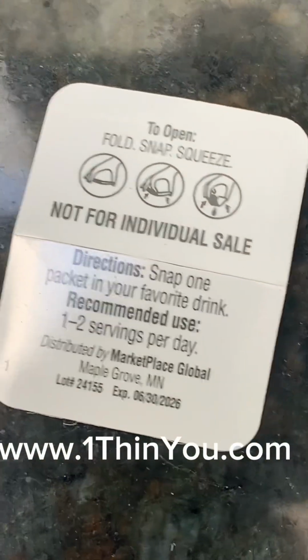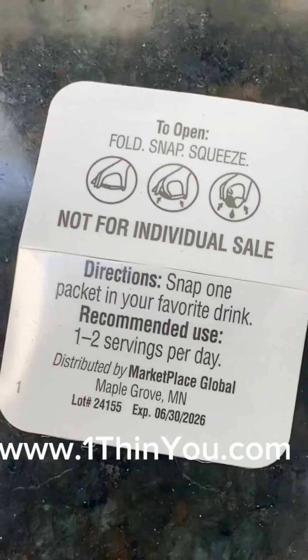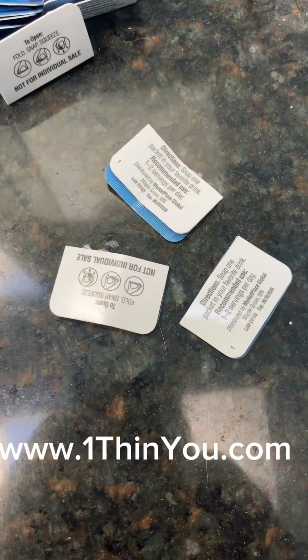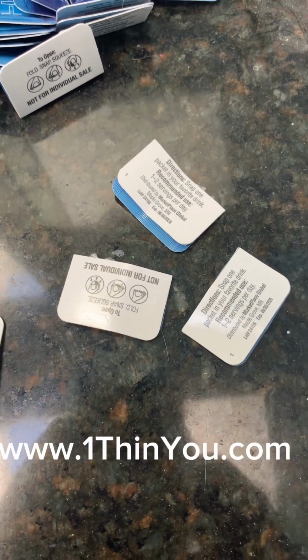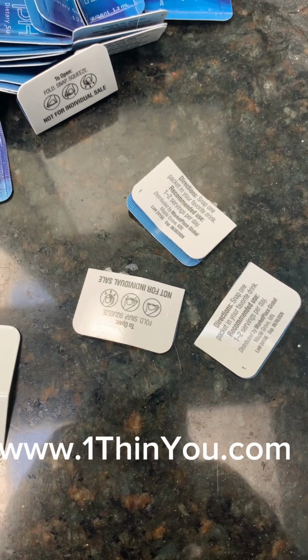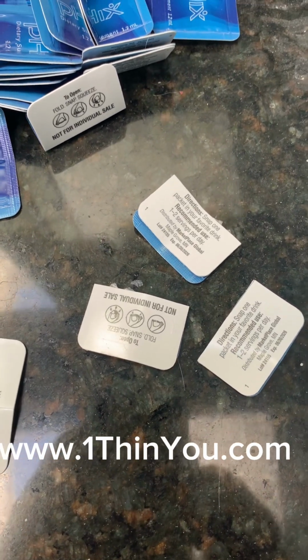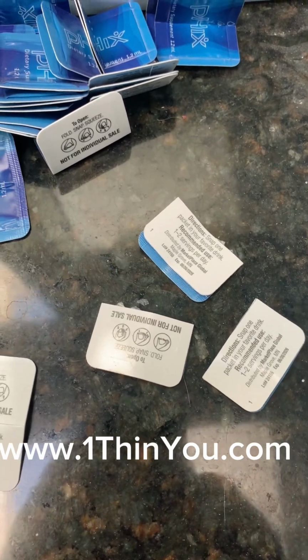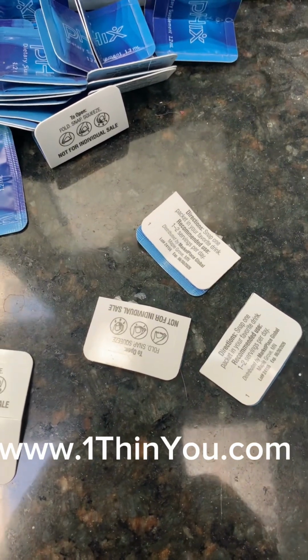You aim it towards a glass, just like the little icons show. You fold it in half, give it a good squeeze, get the liquid out of the packet and into a glass of any liquid. Water, juice, tea, soda, milk, coffee, hot or cold coffee, doesn't matter. Beer, wine, alcohol, doesn't matter. Get it in a liquid, drink it, goes in your body.